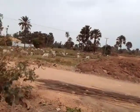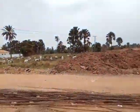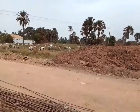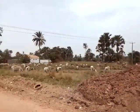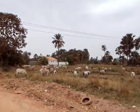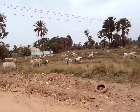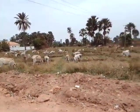And there's cattle here, cows grazing. It's a good place, a good location. Assalamu alaikum. So the herdsman here is the one taking care of the cows. They're grazing. It's a lot of cows. It's a good place for animals to graze. Like, look.